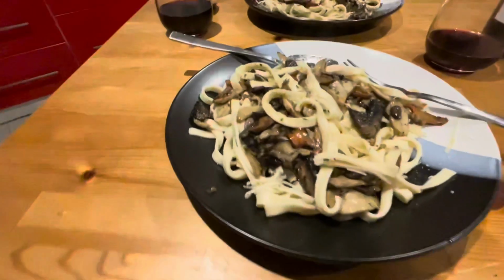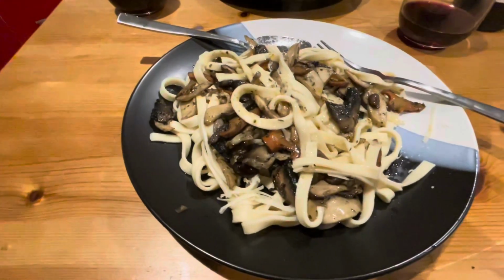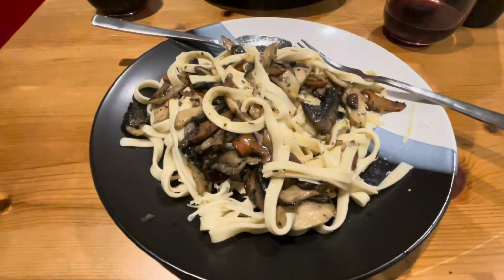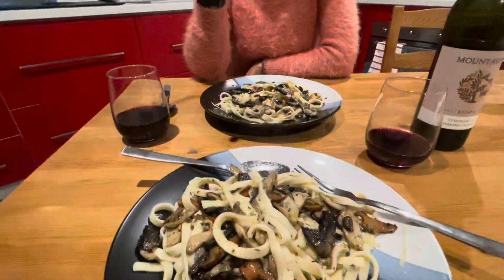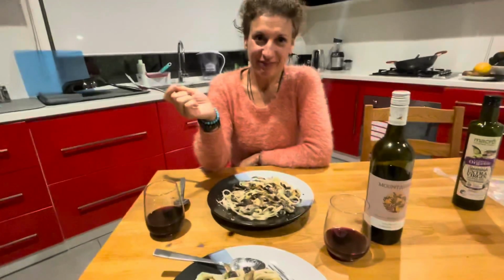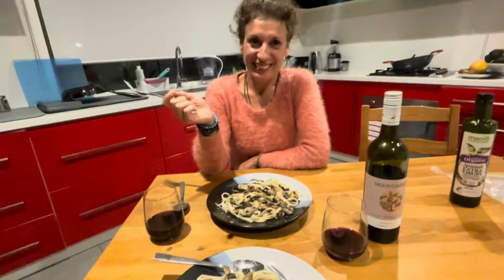And the pasta is some fresh pasta that we bought at the farmer's market a week ago. Which is kind of fresh. Yeah, so it's a week old, but it's going well. So, yeah, a really lovely meal. Thank you, all the producers that have made that possible.